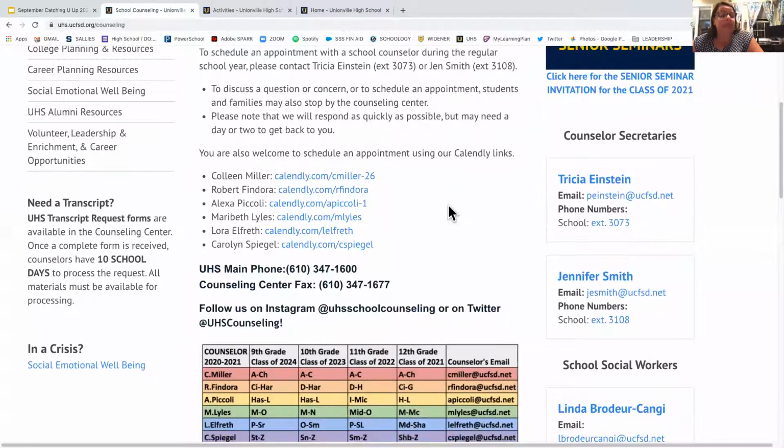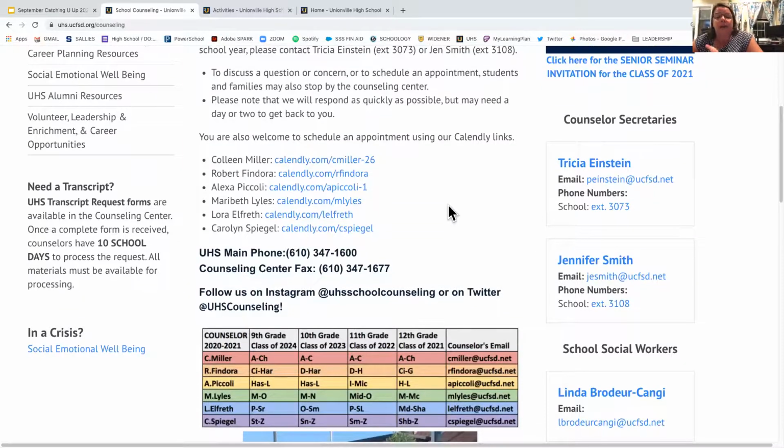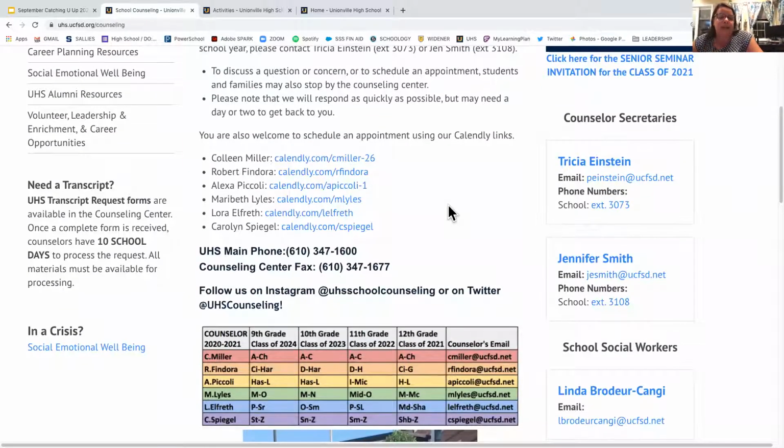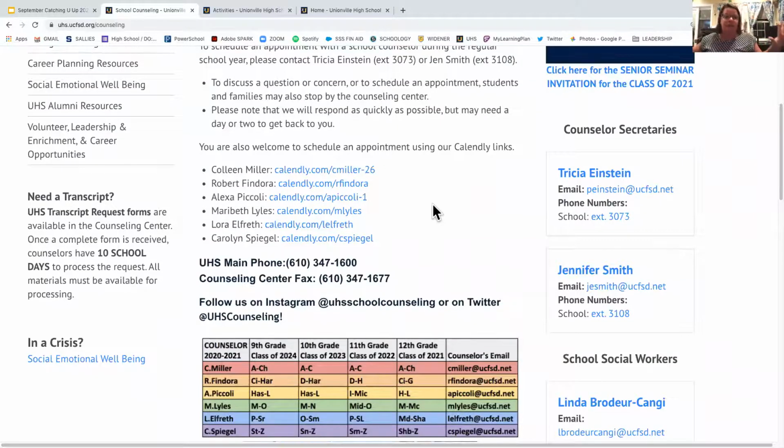When you set up the meeting, it automatically sets up a Zoom link and sends you the email with the link. It's very user friendly, and we strongly encourage it if parents need to schedule meetings and want to Zoom. That's the easiest way to do it. If students want to, that's probably the fastest way to do it. It gives you a bigger picture of availability.